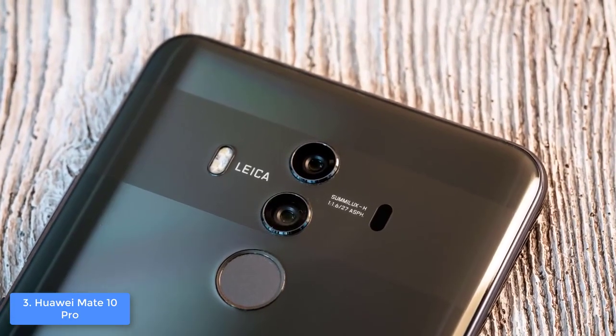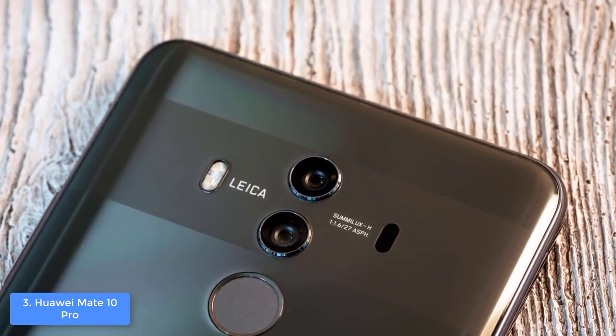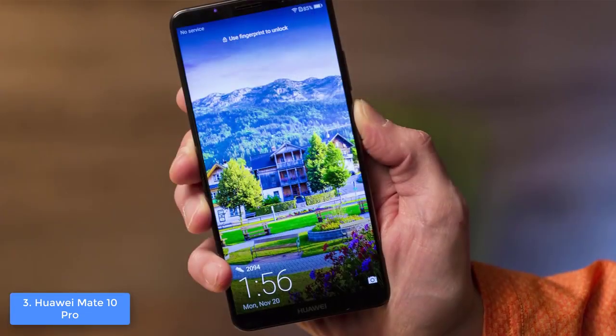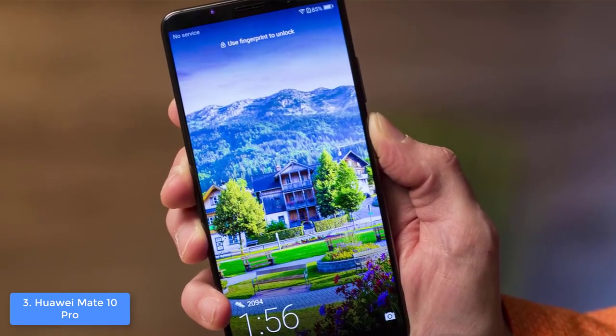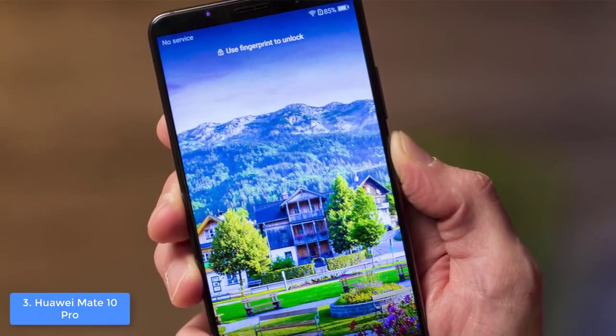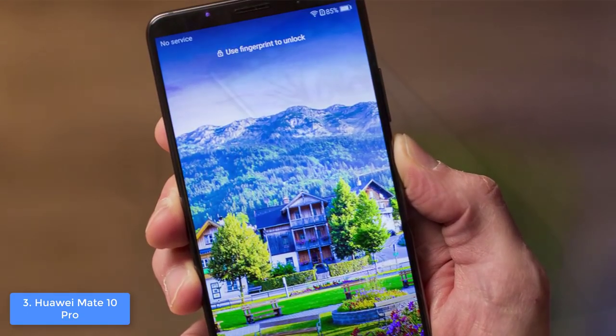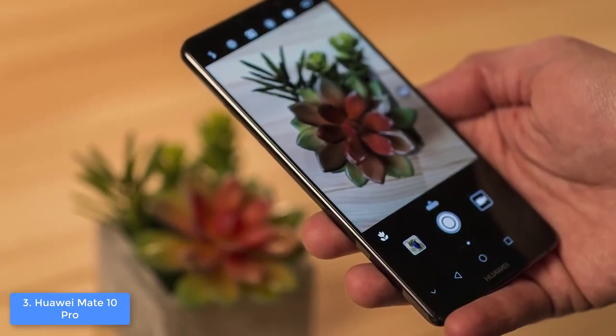This model boasts a strong, IP67 water-resistant body, that is additionally protected by the Gorilla Glass 5 on both of its sides, so you already know what you can expect in terms of durability. At the front, you will only find physical buttons at the side, which is pretty cool, due to the fact that Huawei's decision was to make the smartphone look as minimalistic as possible.